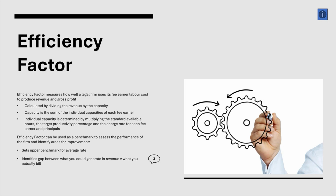Which often is within areas of law, but sometimes you've got people who cross over into different areas of law from within a department. But the efficiency factor is a concept that's critical to understanding what is possible in a firm. The efficiency factor measures how well a legal firm uses its fee earner labour costs to produce revenue and gross profit. If we think back a step to average rate, what we're focusing on is the dollar value of revenue that you generate per hour for what you're paid, that's the actual number. So that gives you an average rate. What we need to know is, well, what's possible? What do we really expect to be making so that we can see that gap?